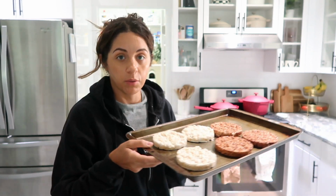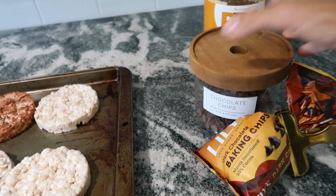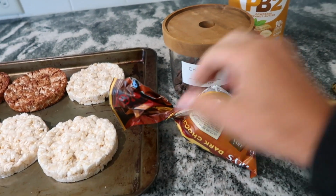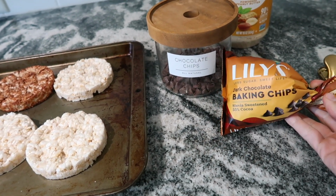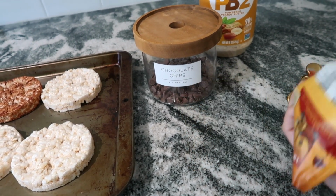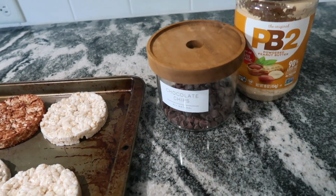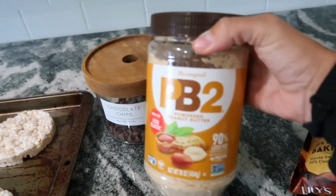So I have my rice cakes here. You don't need them on a baking sheet, but we have the chocolate ones, which I really prefer, and regular ones. Here is everything else you'll need. Some chocolate chips. I also just wanted to show you guys these lilies. I've used these before. They have less sugar in them. These are good too. Just a little bit of a healthier option, but Joshua doesn't really care for those. So I'm just gonna do regular milk chocolate for him.